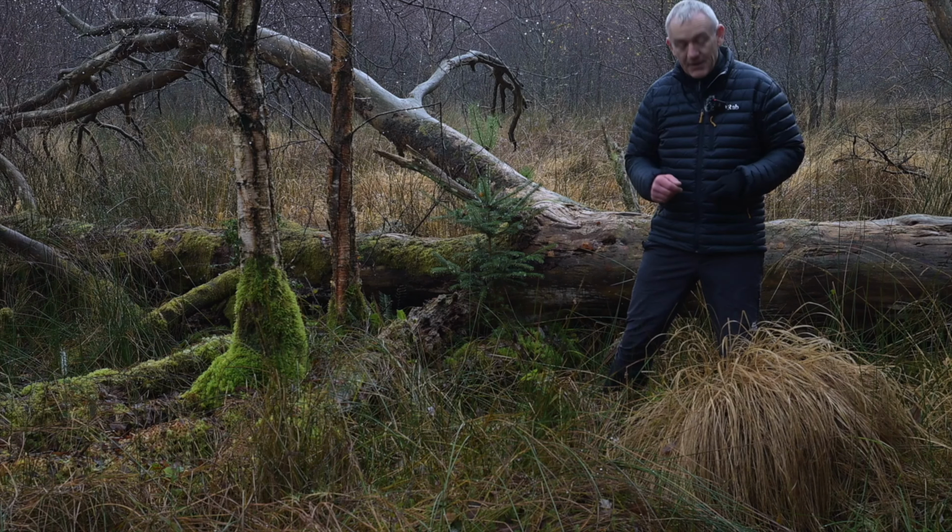I've switched to f11. I have been shooting at f8 and focusing on the main subject and letting the background be a little bit out of focus, just to add that ethereal feel to it. But for this image, I thought it was appropriate to have everything sharply in focus, from the grasses at the front to the trunk to the birches at the back. So let's move on and see what else there is to be had here.